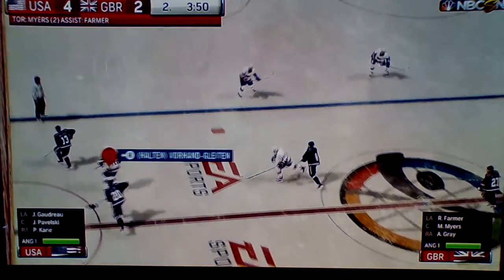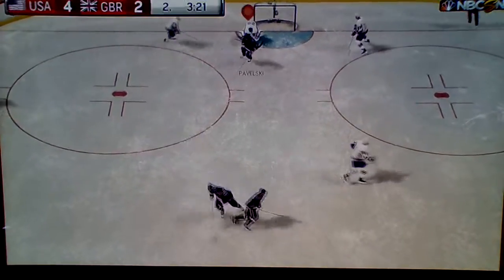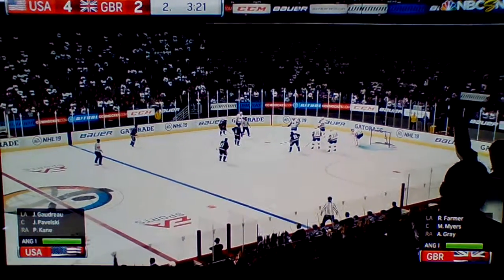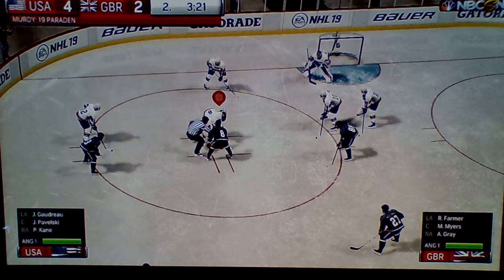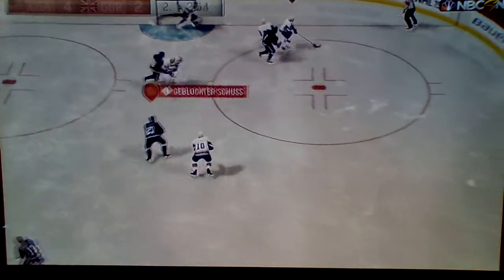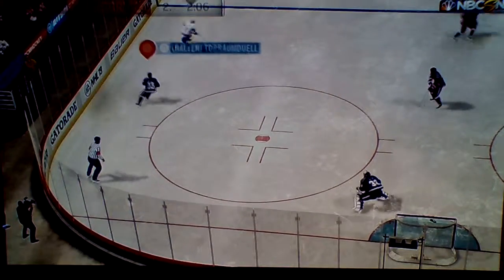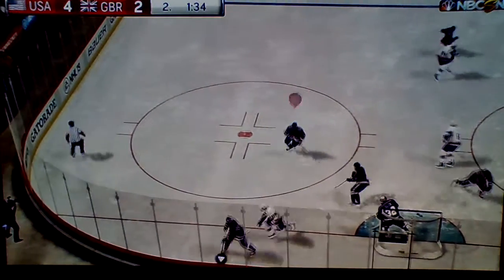They win the draw and will now set up an attack. Fires! Made the save! And he holds on and stops play. Good setup off the wind. Terrific shot block in the lane. Great Britain's got it in their own end, hoping for center. Takes a shot. Got his pad on that one.